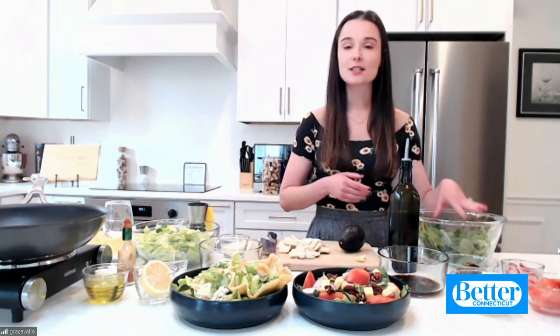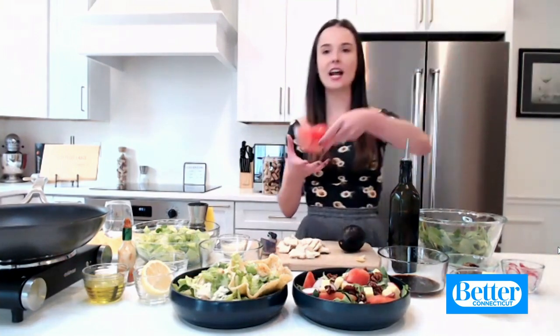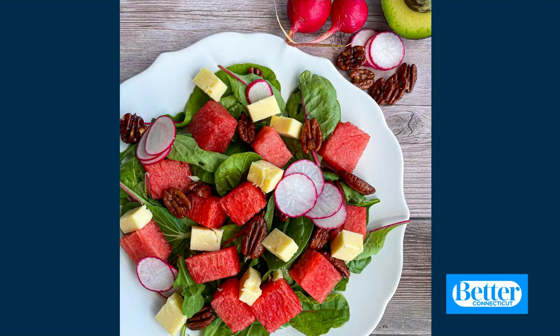So I have greens of choice. You can use arugula, you can use spinach, whatever lettuce you like. And then you're going to add to it some chunks of watermelon. And I don't know about you guys, but I feel like I always have so much watermelon in the fridge during the summer. Like I buy a huge watermelon and I'm like, how do I get through this? So this salad is perfect.